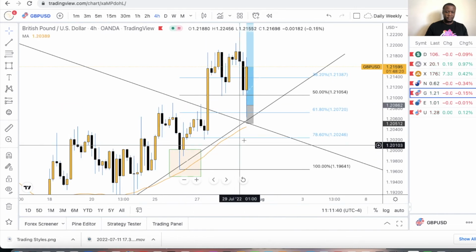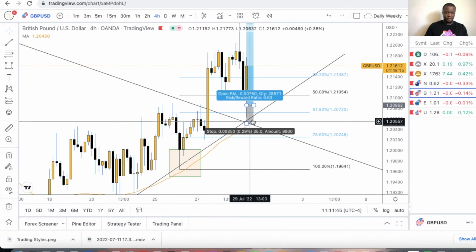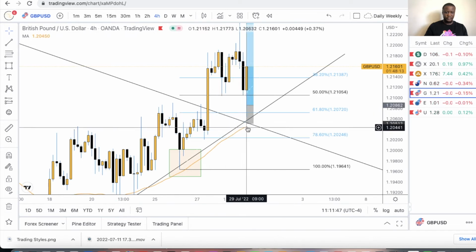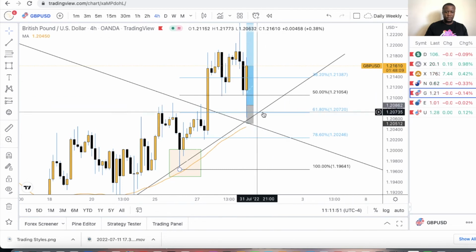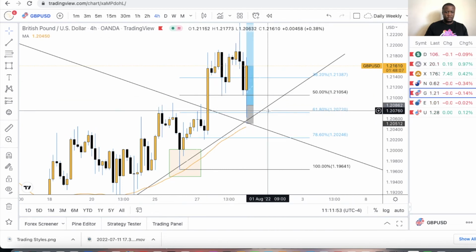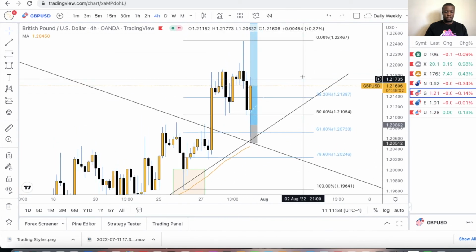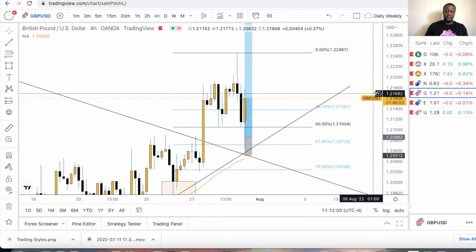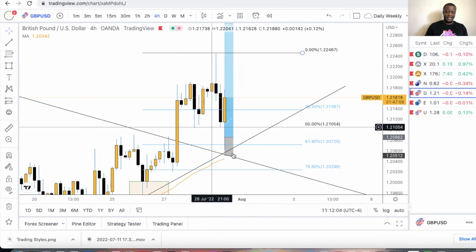We also have the trend line, and we also have the moving average, which is just below the trend line. So that is 1, 2, 3, 4 confluences. And we also have the dollar index as well that just broke out and retested.